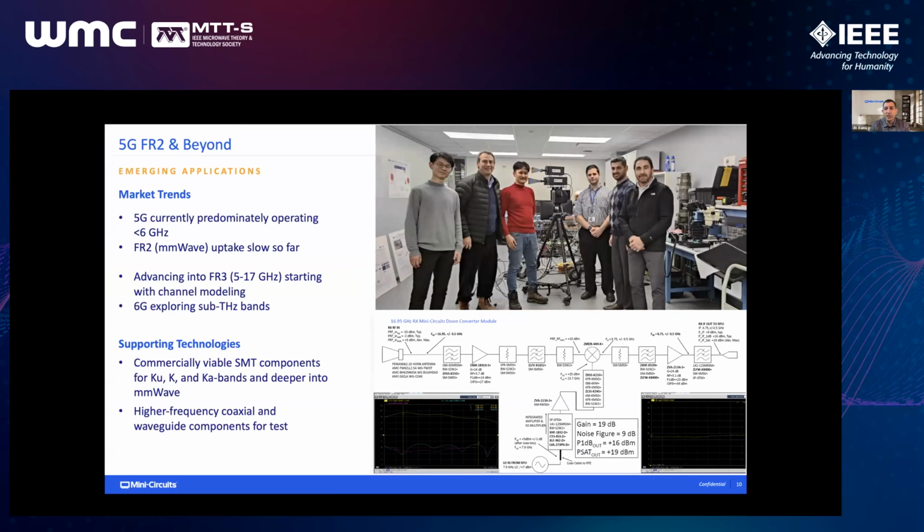I'll start with 5G and where does 5G go? We had FR1 and FR2. FR1 was the technology primarily below 6 gigahertz, frequency range 1, and then frequency range 2 was millimeter wave. I think there was a lot of excitement 10, 15 years ago, maybe even 5 years ago, about the millimeter wave part of the spectrum and of 5G. And it turns out that it didn't really latch on as much as we would have liked, perhaps. Different things can play into that, and there's a lot of debate that could occur as to why or why not. In any case, 5G did move millimeter wave forward a fair bit. And now we look at where it goes from here.